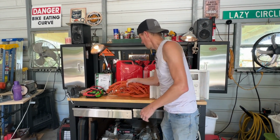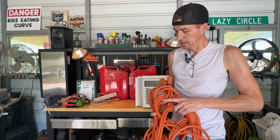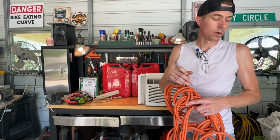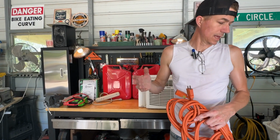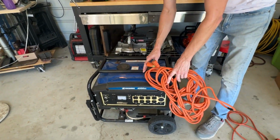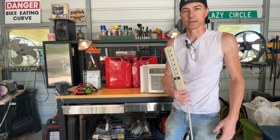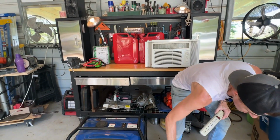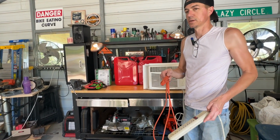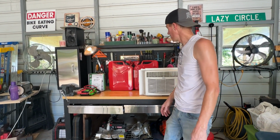So what you need is a big, heavy, this is a 12 gauge. This is a 12-3 cord, and this is big enough to handle all that power. This will handle about 20 amps over 25 to 50 feet, and it'll handle 15 amps for 100 feet. So you run this off of your generator into the house, and you plug it into just a power strip like this. And then you can use your smaller cords to go from here to your AC, to your fridge, and to your freezer.